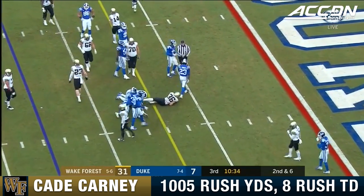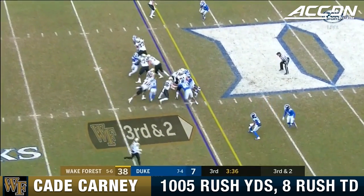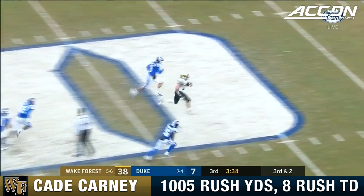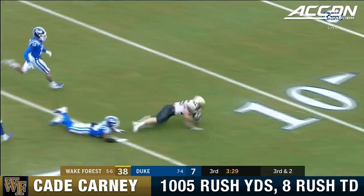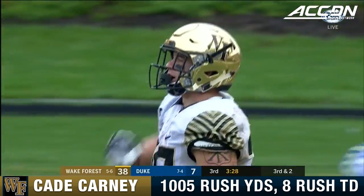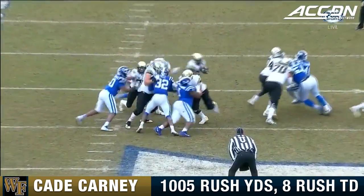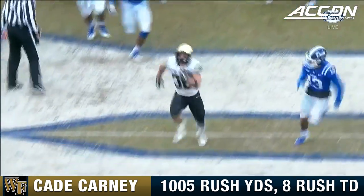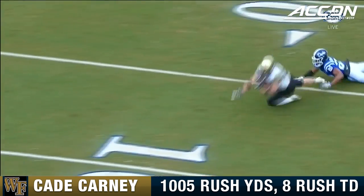Runs through the high tackle of Waters. Chip away at this big old lead. That's Dortch in motion. Here goes Carney. Cade Carney trying to go the distance. He'll be tripped up inside the 15. Michael Carter saved the touchdown. 47-yard run. And that takes him to 203 on 25 carries today.